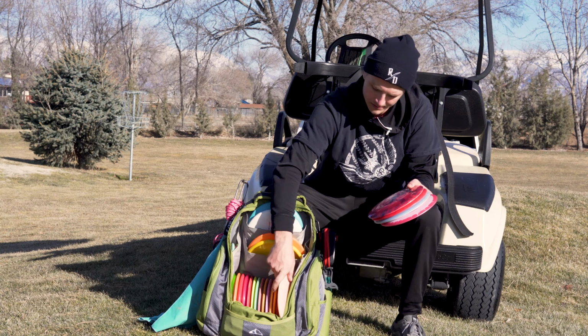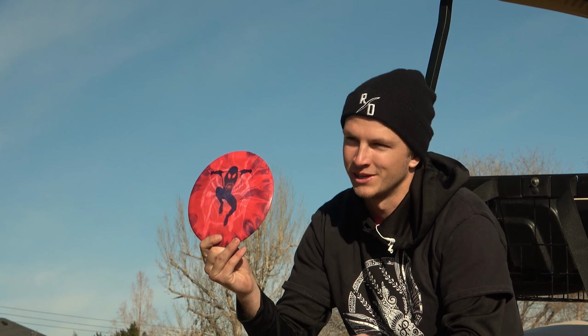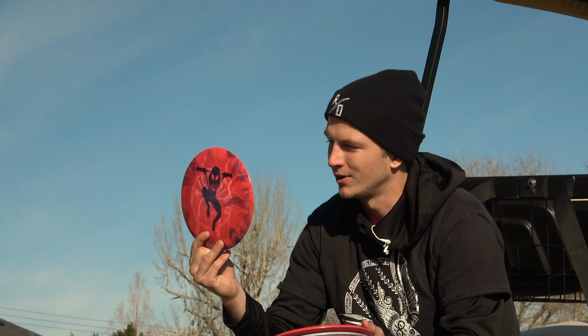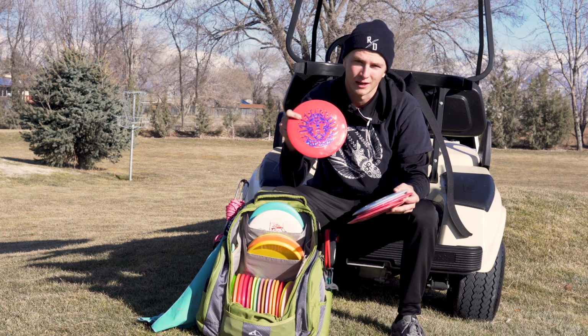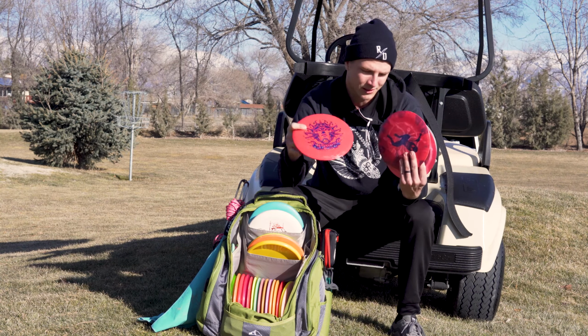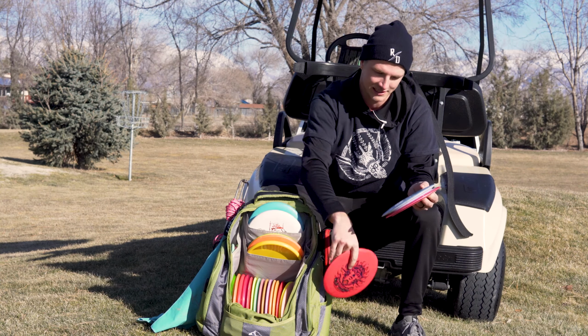Moving into my stable slot, I've got an iBlend Emperor that was custom done by my buddy Keith down in St. George. I really like this one. It's a good flyer for me, just holds a hyzer the whole way. And then I've got the regular iBlend from Kona Panis Emperor. This is the one that I throw if I don't want to lose this one in water. So it's about the exact same flights.